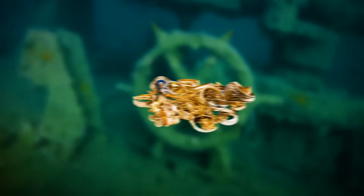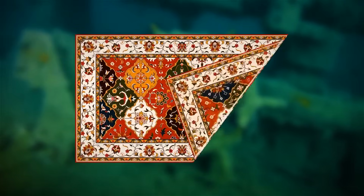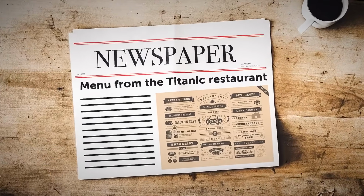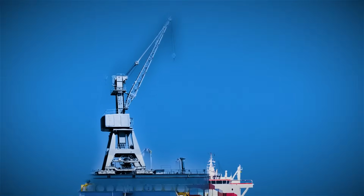Things like jewelry, a life jacket, a menu from the ship's restaurant, or even a sample square of carpet from the first-class stateroom have all baffled the public and told stories of the many on-board people. Scientists have even tried to come up with strategies to get the Titanic back up.